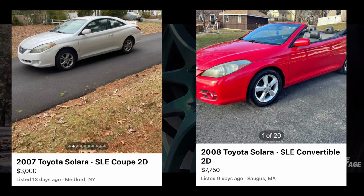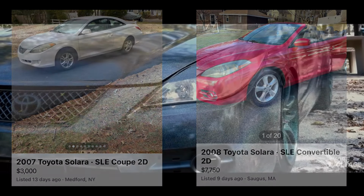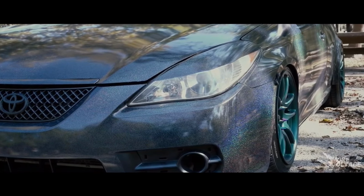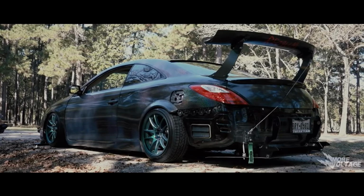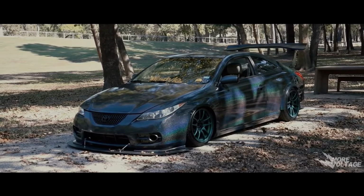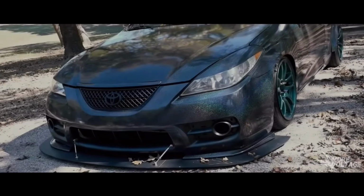Obviously, these are used cars. It depends on the mileage, depends on the condition. I would say, since it is a Toyota, pretty much a Camry, if you get the inline 4 at least, then you can spend as little as $1,000 on one with 200,000 miles, and it's still going to run for another 100,000 miles. But obviously, 7K is like the max I would spend for this car.